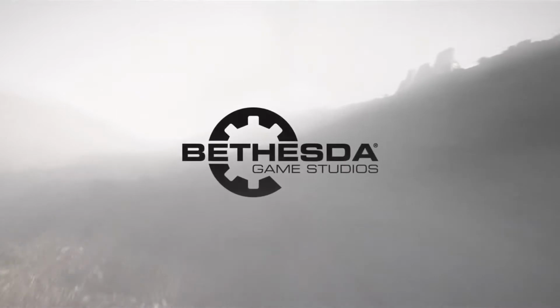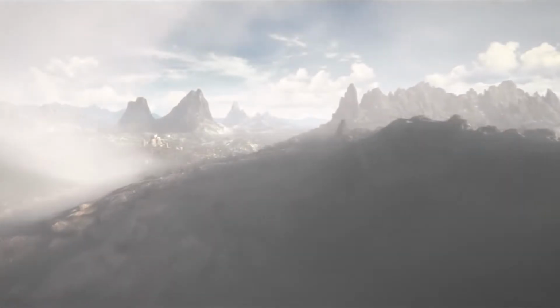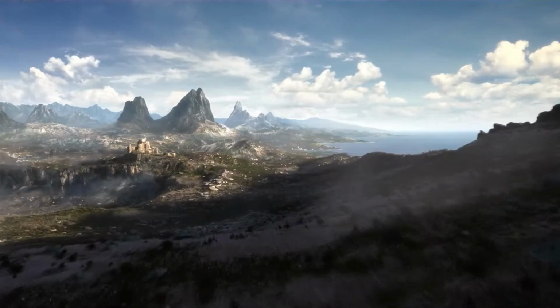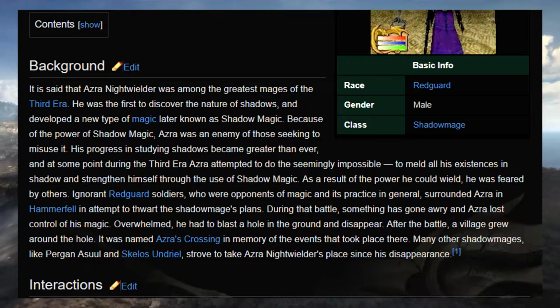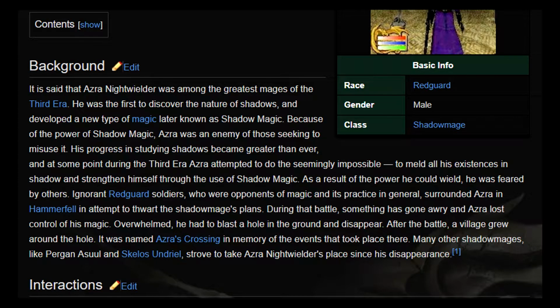Now, Azura's Crossing is a town that has only appeared in one Elder Scrolls game, that game being the Elder Scrolls Travels: Shadowkey, and according to the lore, Azura's Crossing was a town that was built around a large crater that had formed after Azura Nightwielder had lost control of his shadow magic. It is said that Azura Nightwielder was among the greatest mages of the Third Era. He was the first to discover the nature of shadows and developed a new type of magic later known as shadow magic. Because of the power of shadow magic, Azura was an enemy of those seeking to misuse it.